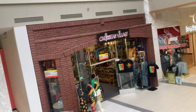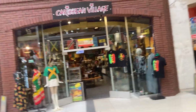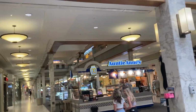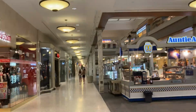So there's also Caribbean Village right next to it, which a lot of those clothes look sick. And there's that Pittsburgh Popcorn Company that I was talking about. And when I say sick, I of course mean in the best way possible. Yeah, here's your look at the lower level of the mall with those amazing marble columns we've been talking about. This mall truly is amazing. Like, you've got to come here just to check out the architecture and marvel at the marble, let's just put it.